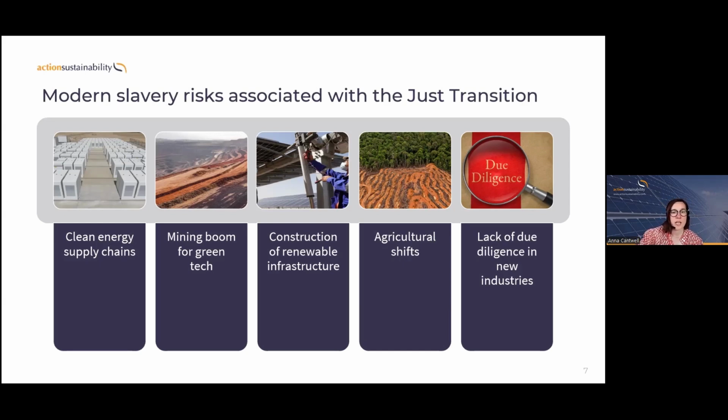Those countries have weak labour protections, corruption and poverty, which all increases that vulnerability to exploitation. In addition to that, you've also got artisanal and small-scale mining, which often lacks regulation and oversight, creating environments which are just rife for child labour and debt bondage. So we have the supply chains for clean energy combined with the mining boom for green tech, the minerals that are involved and the processes of that.